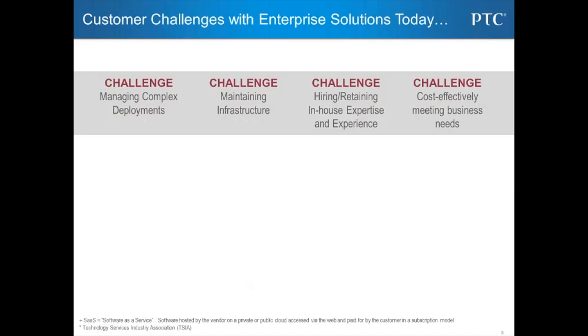Matt just pointed out some of the benefits of PLM. However, when it comes to implementing a complex enterprise solution like PLM, our customers typically face a lot of challenges. You have to manage a complex deployment of an enterprise system. You have to procure hardware and maintain all the infrastructure that is required to support the solution. You have to hire and train and retain system administrators to manage the solution effectively. And bottom line is, it's very hard to meet your business needs in a cost-effective fashion, especially in the small and medium business space.